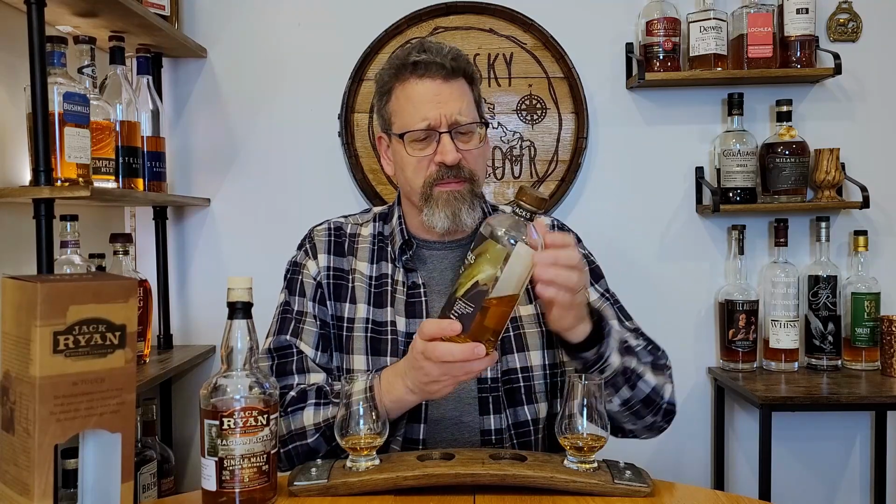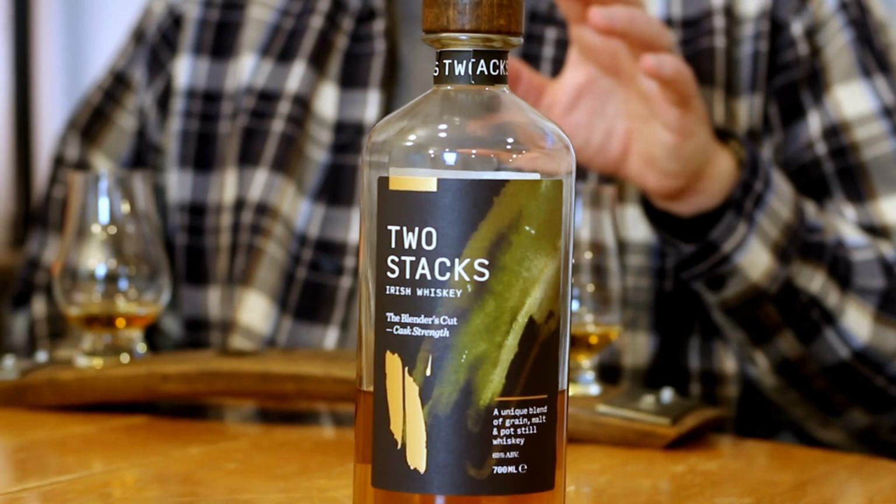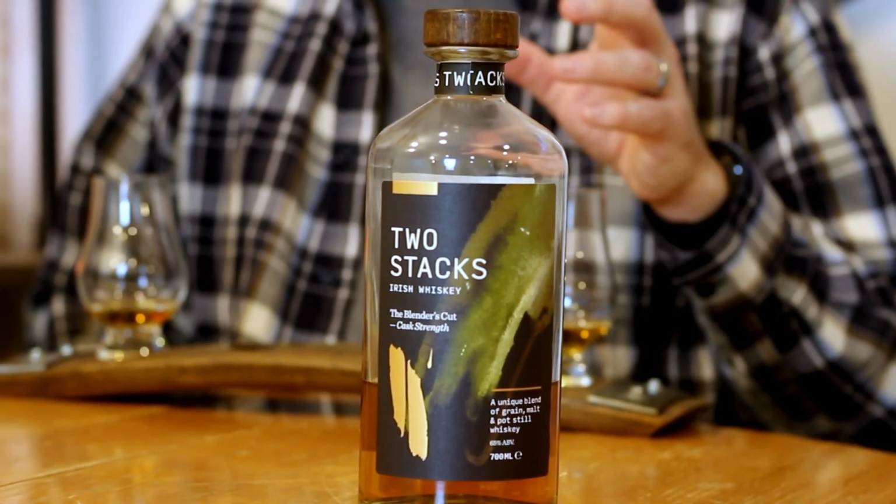This one is from Two Stacks, and you may know Two Stacks as the producers that put whiskey in those tiny cans that allow you to bring whiskey wherever you want. A couple of drams, easy in the golf bag or whatever. This is that same first blend. Now, I picked this because it's strong Irish, 65%.